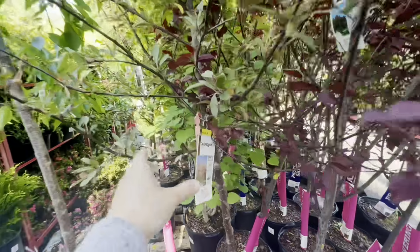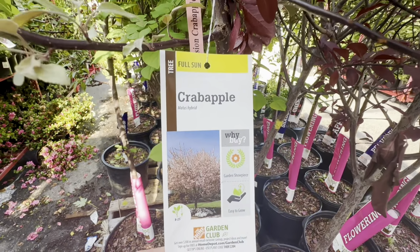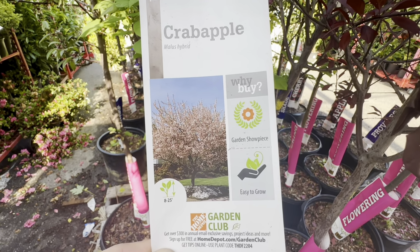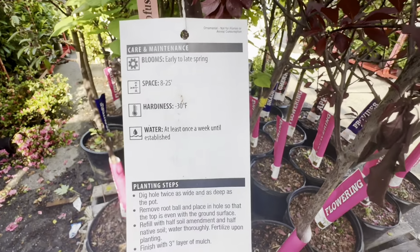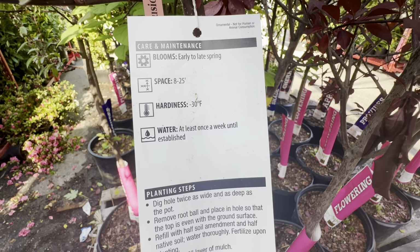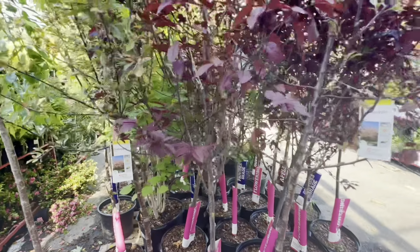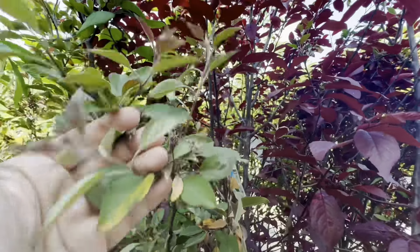More beautiful flowering trees. Let's take a look at what this one is. This is a crab apple full sun tree. Garden showpiece. Easy to grow. 8 to 25 feet will be the established height. Blooms early to late spring. Hardiness minus 30 degrees Fahrenheit. Water at least once a week until established. These beautiful flowering trees are 50% off. Beautiful. Look at the condition of the trees.